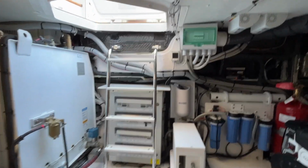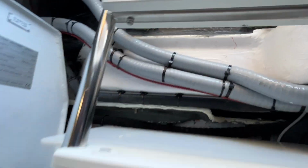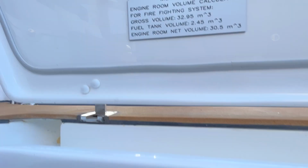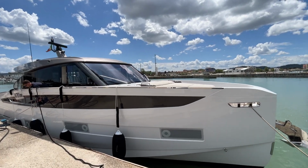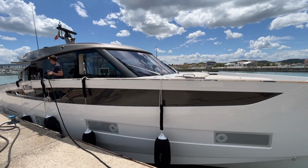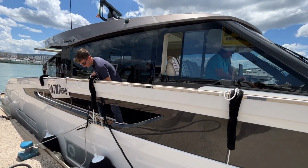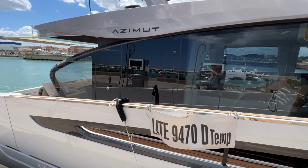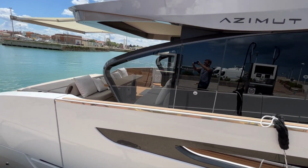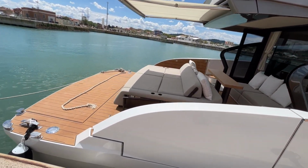And I'm kind of in a standing crouch right now in the center. The hull shape on this boat, Azimut is claiming, will be somewhere between 20 and 30% more efficient as well than what you would have gotten in a boat of similar size and configuration 5-10 years ago. So it's really something.